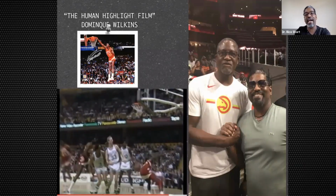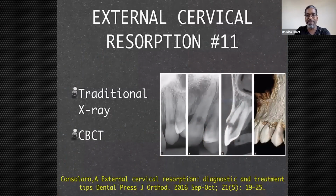So make sure you diagnose properly so that you'll be considered a human highlight film in dentistry. So what about cervical resorption? We talk a little bit about that. This can be confusing because it almost looks like caries on an x-ray.